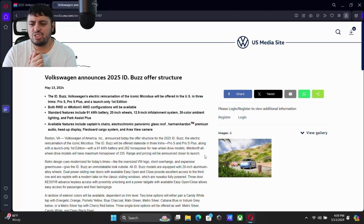We have huge news regarding the 2025 Volkswagen ID BUZZ. This is Volkswagen's electric van. We don't have any pricing information as of right now. That's coming closer to the on-sale date.